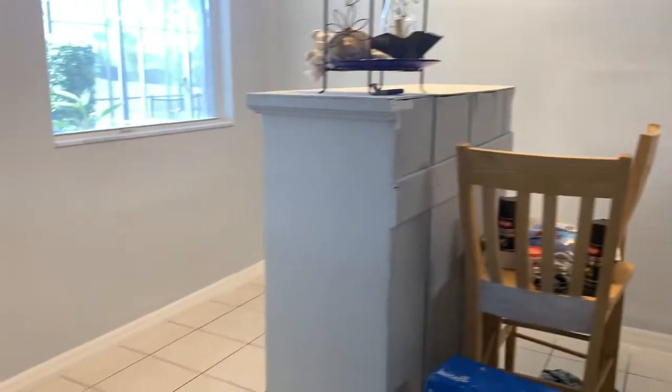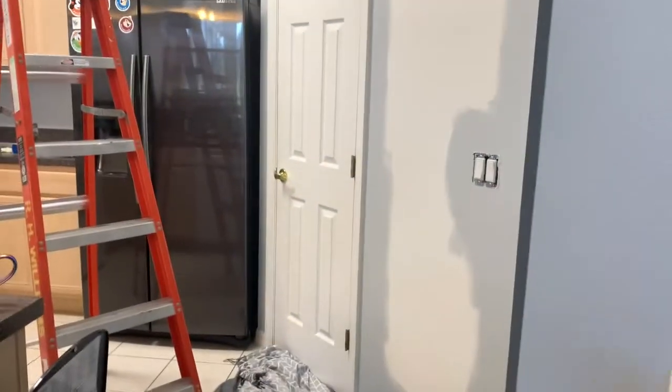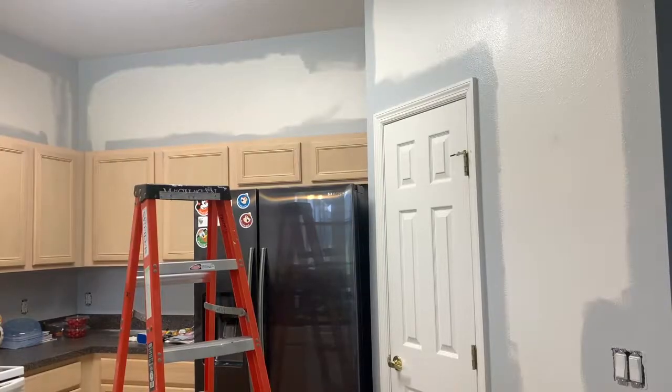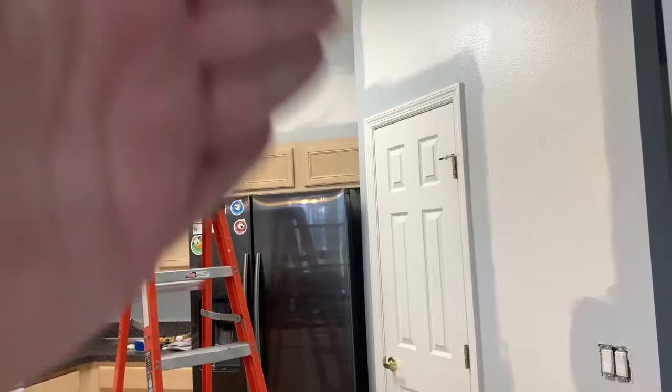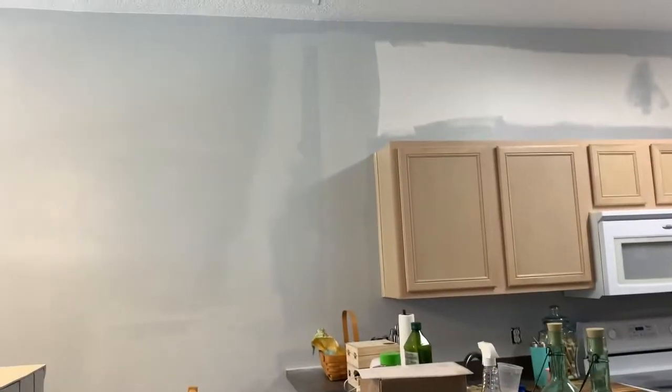All right, I have the breakfast nook area done and getting ready to start on the kitchen area, which shouldn't take too long because we just have this wall, that wall, and that wall, and then of course the tiny little wall that's on the other side of the pantry. And it's looking good.